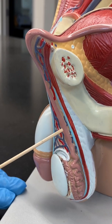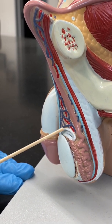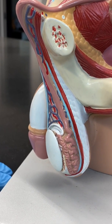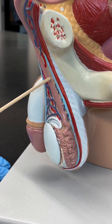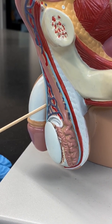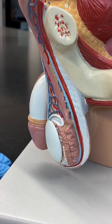Now, if you take the tube with the blood vessels that are next to it, so if you take it as a whole, this structure is called the spermatic cord. So if I'm talking about only the tubing, that's vas deferens or ductus deferens. If I'm talking about the cord plus the blood vessels and the nerves, that's called the spermatic cord.